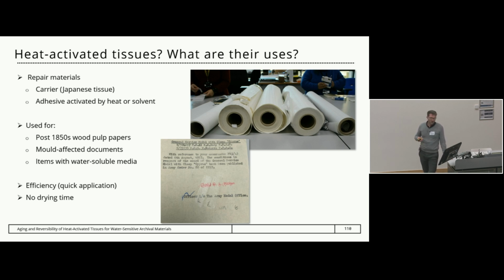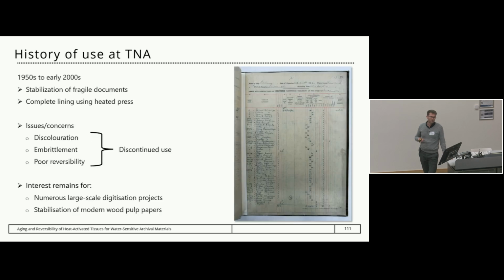And so that made them very useful for a long time within TNA. In between the 1950s and the early 2000s, they were widely used to stabilize a lot of fragile documents, which often led to, and I'm presenting here an example, a Titanic ledger, which has been completely lined with heat-set tissue using a heat press. So as you can imagine, this is something that in modern days we don't really like to do.